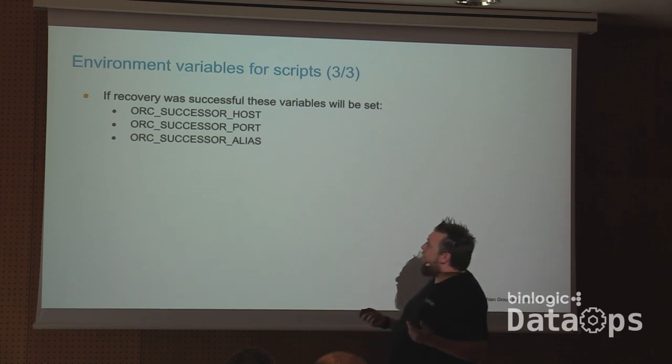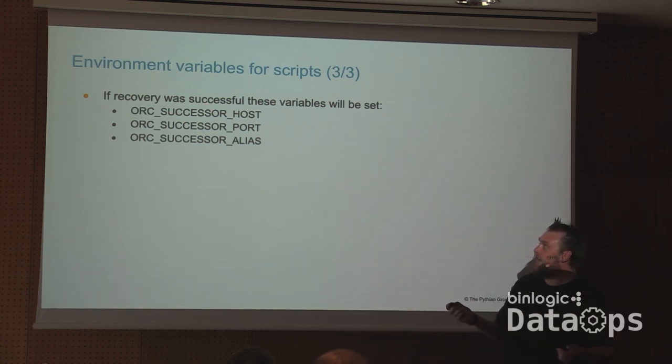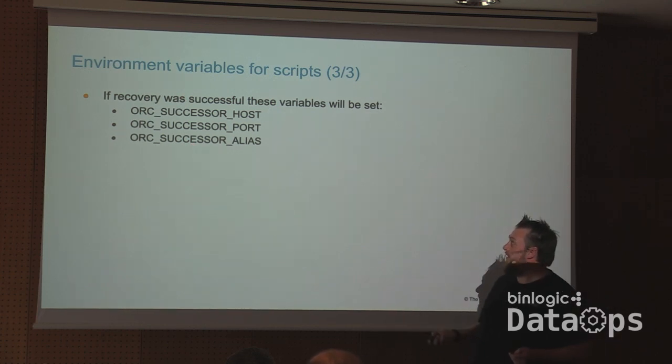And then if the recovery was successful, you will also have access to the successor host name, port name, and the alias for that node. So that's also useful for scripting.